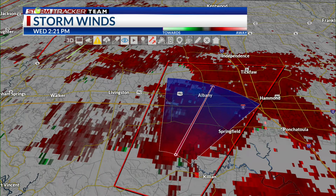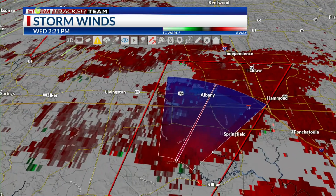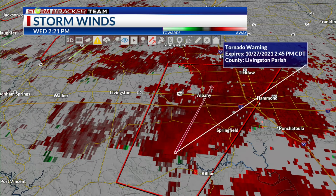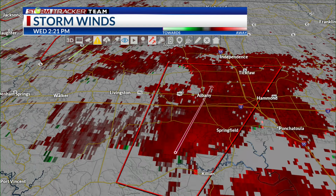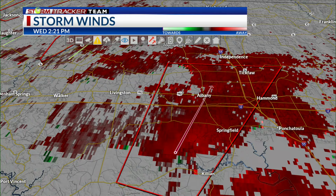This is not a confirmed tornado just yet, if it will be, but I still need you guys to take this seriously. I'm going to take this one particular tracker off just so you can kind of see what we're dealing with right now. So again, we have that tornado warning for Livingston and Tangipahoa parishes until 2:45.